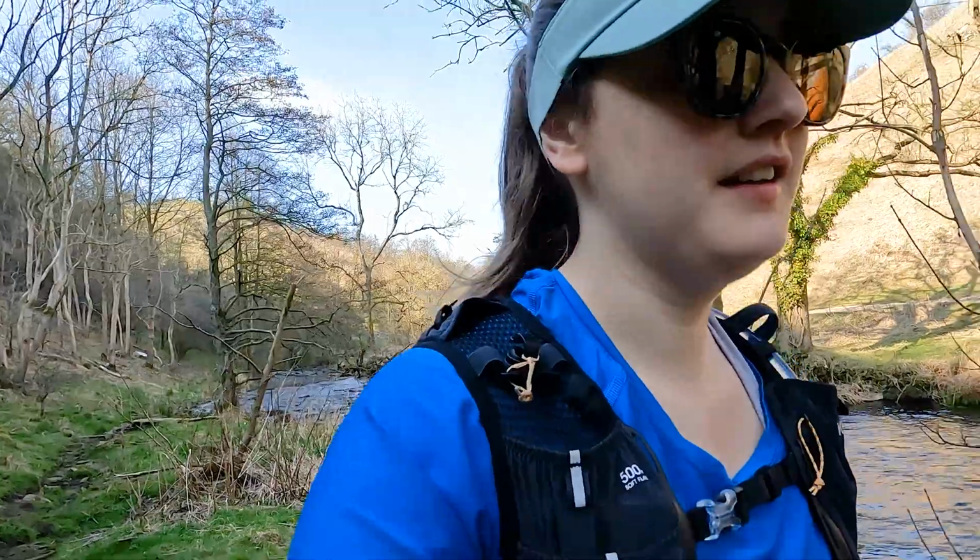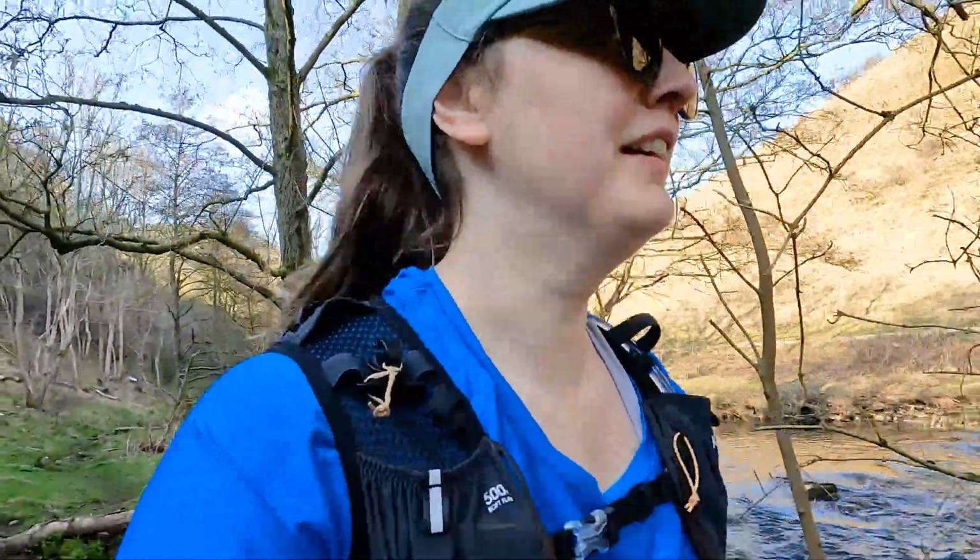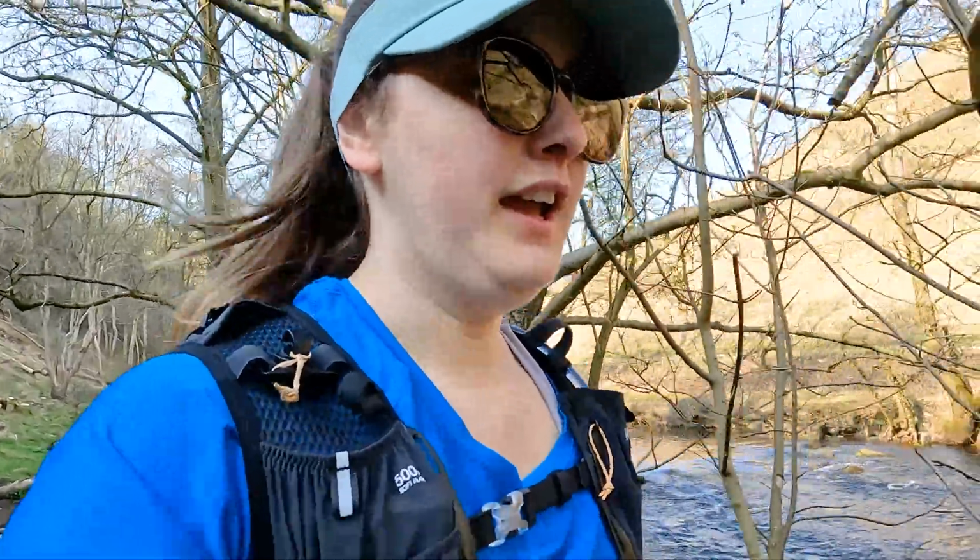We're thinking that might be some wild thyme growing on the side of the riverbank. So it's good to see that it's growing there. Hopefully it gets protected and looked after quite well, which you'd think it would, being in a national park, but you never know how visitors treat it.